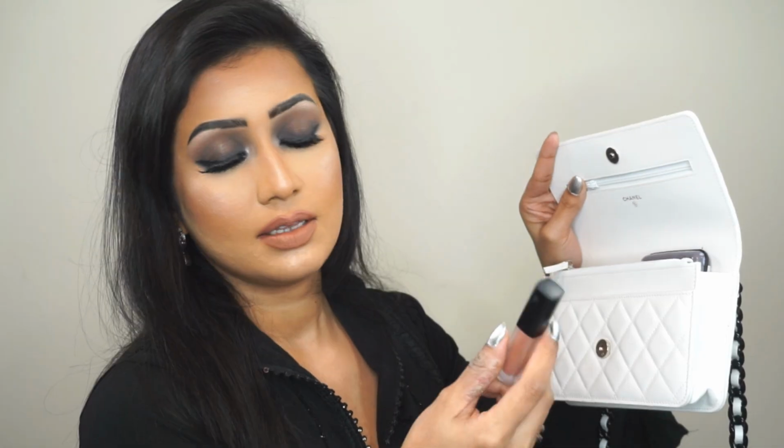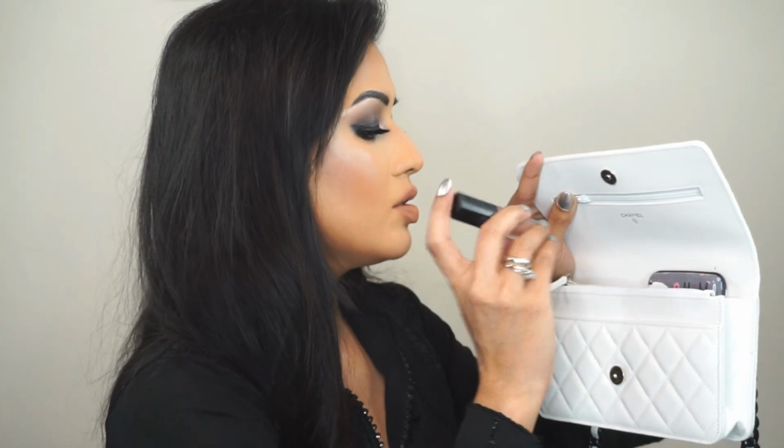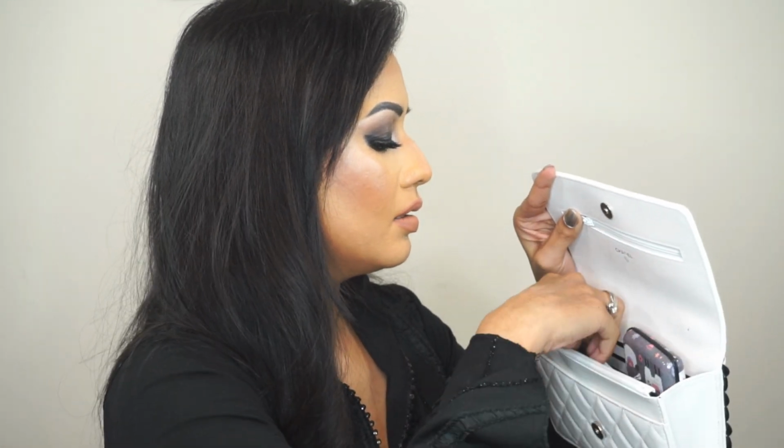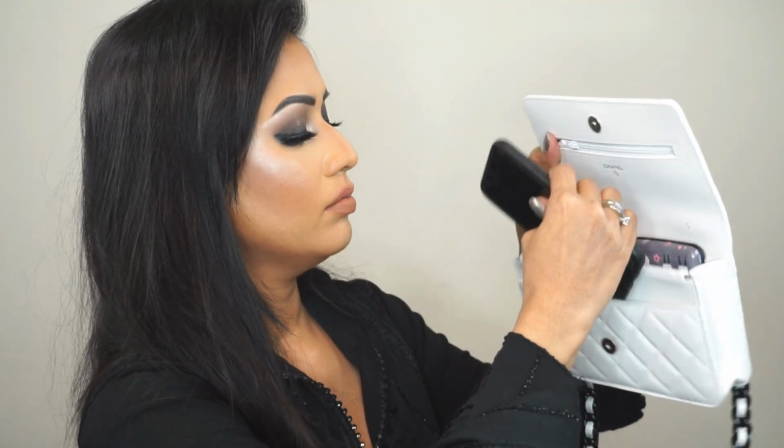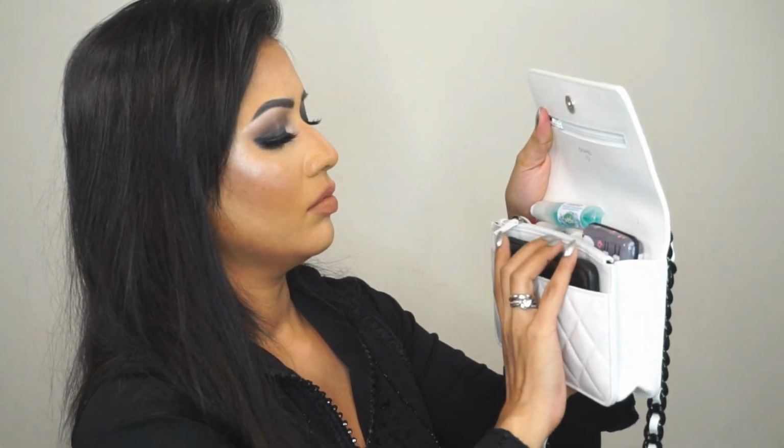This is Huda Beauty lipstick in shade Venus that I'm wearing today. I love this lipstick. The formula is amazing. This is very lightweight and that doesn't make my lip feel very dry, so I recommend this. My breath mist, this is by Crest, and my cell phone. So yeah, that fits pretty much all the items that I carry in my bag.